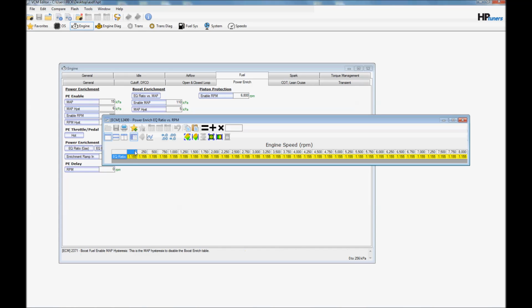Then at that point you can go back here and modify this table to get whatever AFR value you actually want, and you can be fairly certain that you're going to get that value because you've already tuned your VE table. So here's the strategy that I use, and I think it's a pretty decent strategy. Others will use their own logic on this, but as a general rule of thumb, the higher the engine speed, the faster the flame should be, because the flame has less time to catch up with the cylinder.